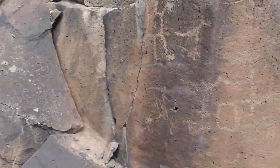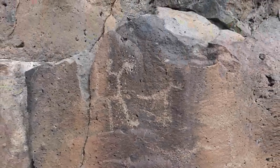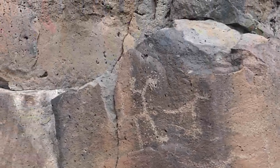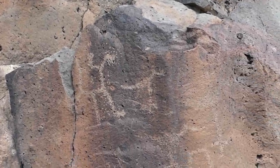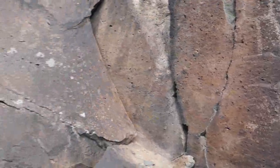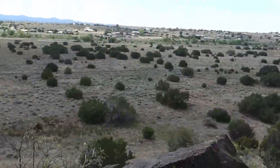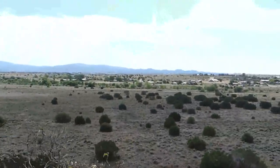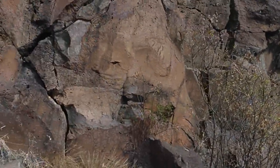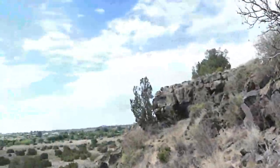Oh, there's something else here. Not at all clear what some of these inscriptions are of. Some of them are just symbolic. Nothing there really to see. Let's keep moving in that direction.